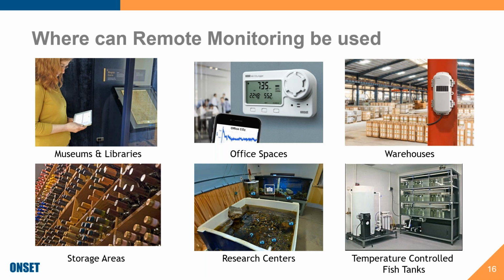Research centers, in our backyard, we have Woods Hole Oceanographic Research Center. So a lot of folks here in the Northeast are doing some monitoring of their facilities and temperature controlled fish tanks where you need to make sure you maintain that.